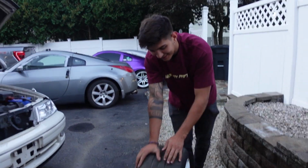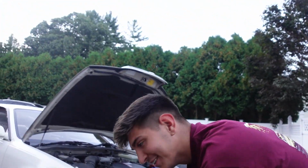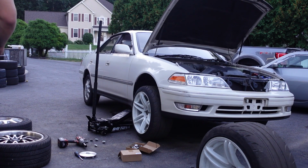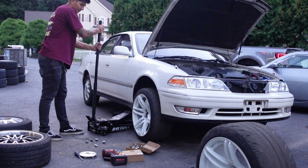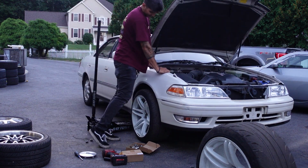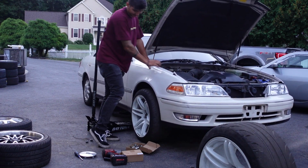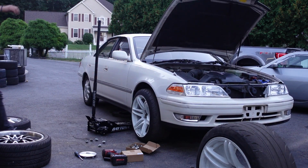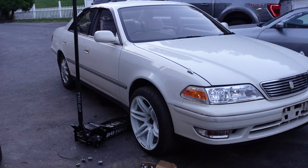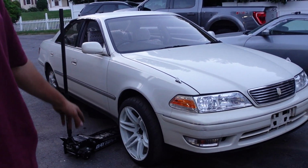I don't know if this is gonna be a good idea. The offset. Yeah. That's what I want. I don't know how I feel about this. It's gonna still sit so high. Yeah, it doesn't look half as bad as I thought. It just looks too... It would look better lowered, definitely, with these wheels. The offset's terrible.